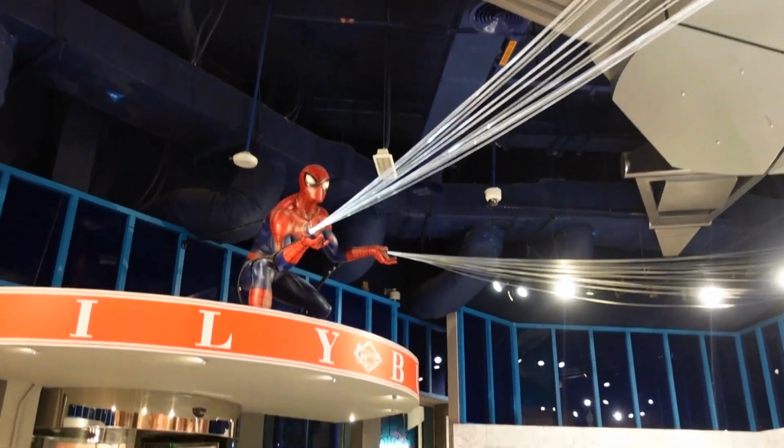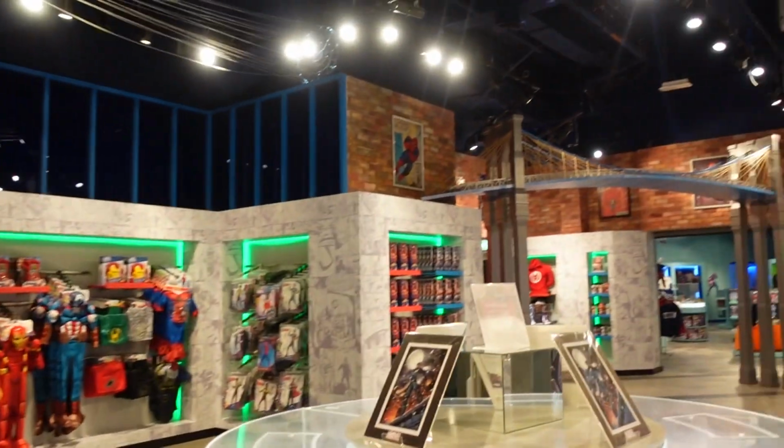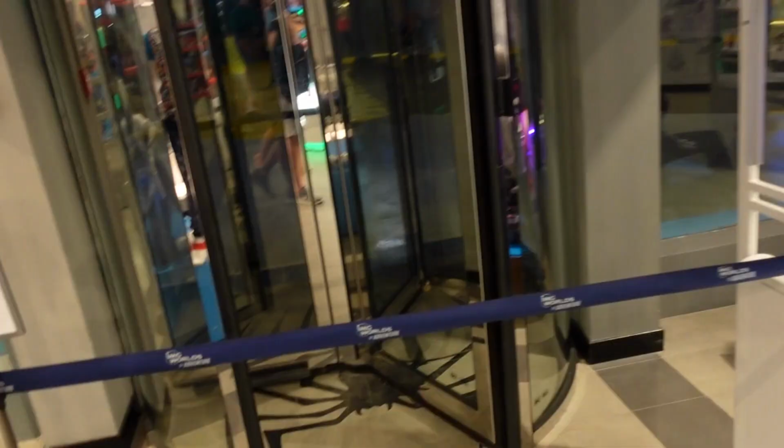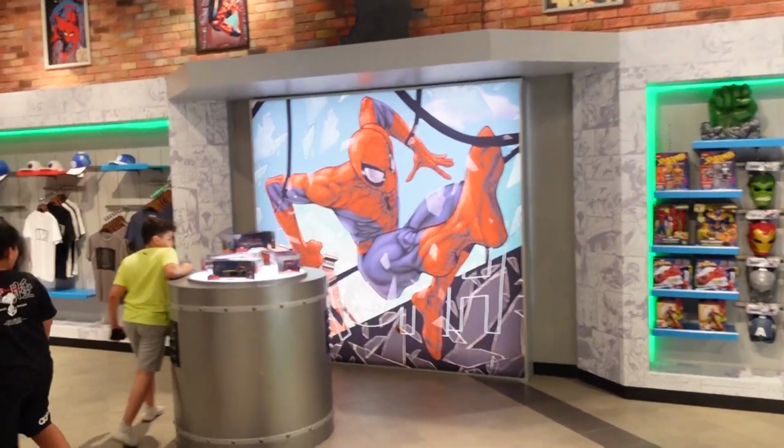There he is, Spidey in the gift shop after that ride. It's quite a nice themed shop, this. Oh, I was going to go out there then, but no, that's not in use. They make you walk through. What can you buy?